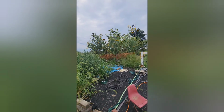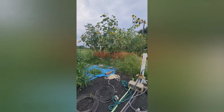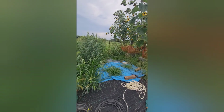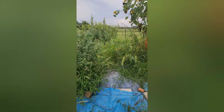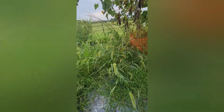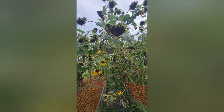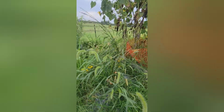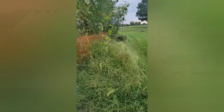These things are huge, and I'm over them. They have taken over the walkways. I can't even walk through here. That's why it's so weedy. They're falling down. They're about spent anyways, but I can't even walk through here. And this, 2 layers of fabric, you'd think I'd have done better.